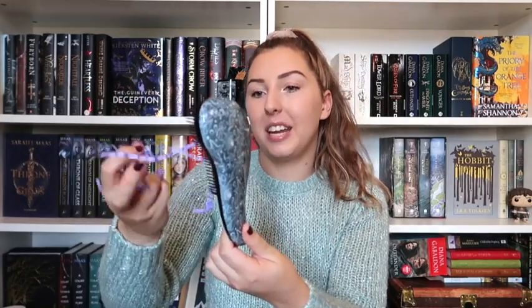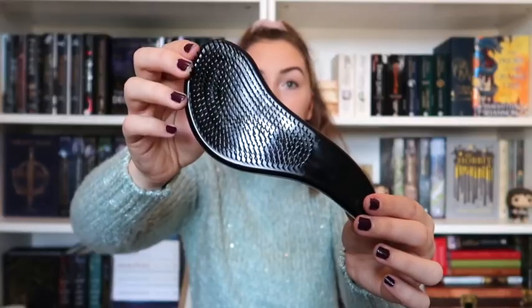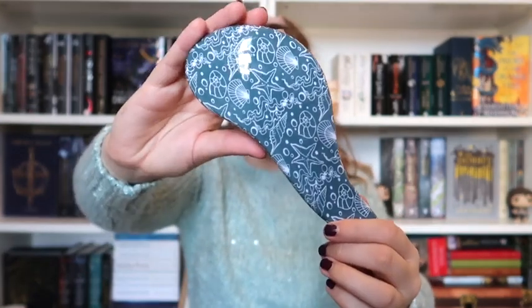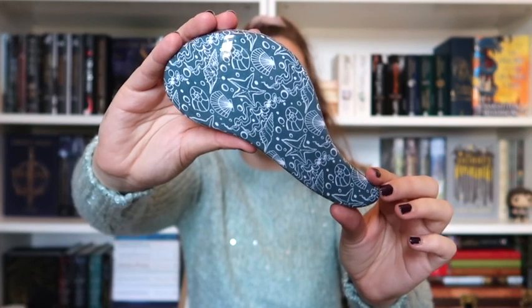Next up we have this thing and I'm not sure if you can guess what it is, but once I get these out I will show you. So it is actually a hairbrush. I hope you can see that on camera, but on the back it has this design which is beautiful.